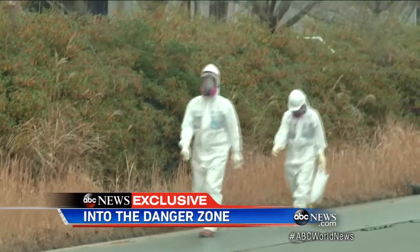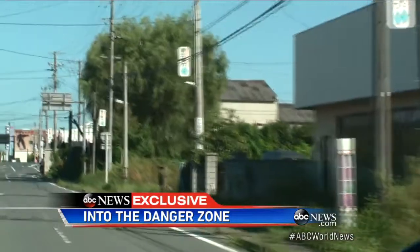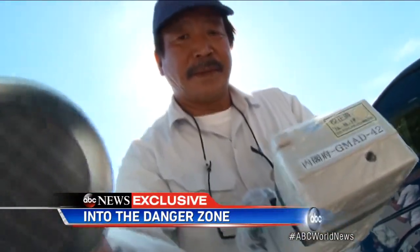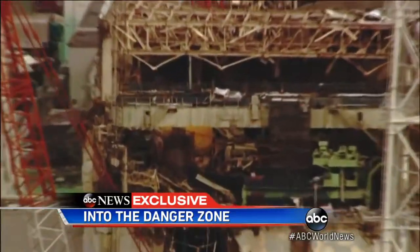I think the fear of what's happening outside the local area is a bit exaggerated. For Americans to worry about swimming on our beaches when I can swim here, to eat our fish when not too far from here the fish are safe, I think is overblown. The cleanup goes on, but what about the damage we can't see? Radiation on land and in the ocean that could be Japan's invisible enemy for generations. Cecilia Vega, ABC News, Fukushima, Japan.